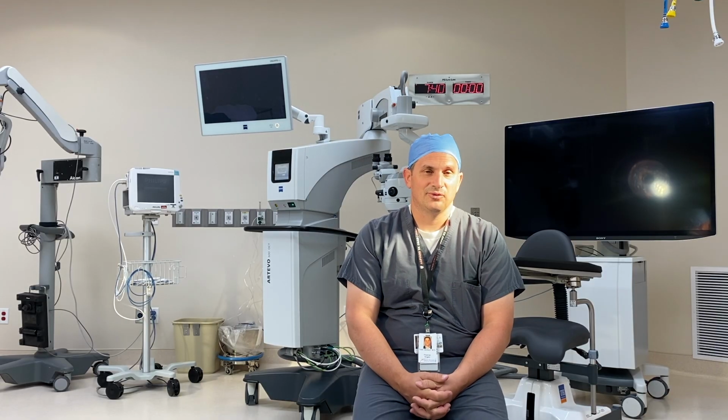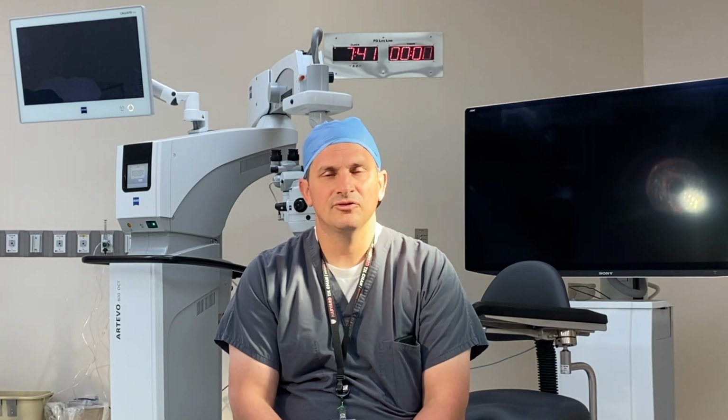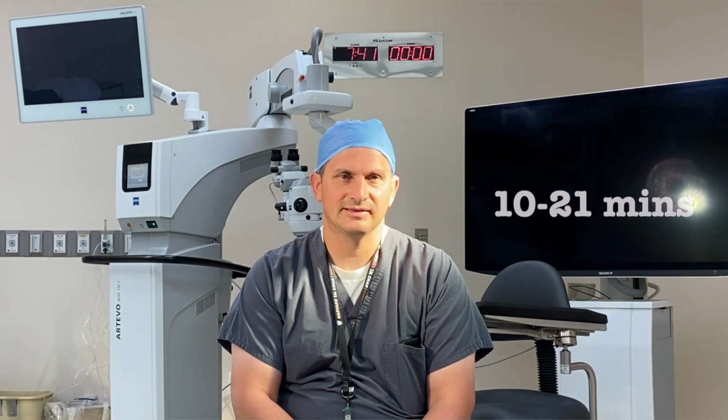95% of what I do is cataract surgery. The primary cataract surgery usually takes somewhere between 10 to 21 minutes. For primary cataracts, the surgery is essentially painless. There is one part where they feel a little bit of burning for about 10 seconds as medicine is being put into the eye. But essentially it's a painless surgery.